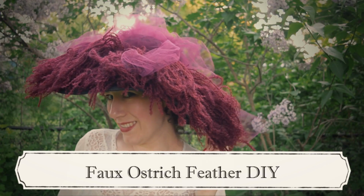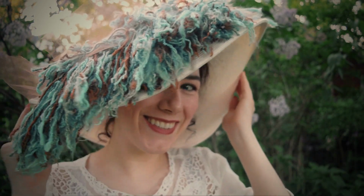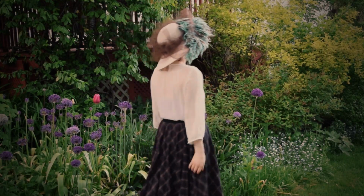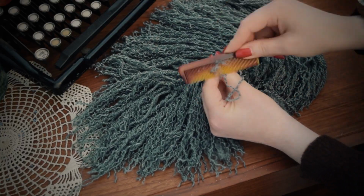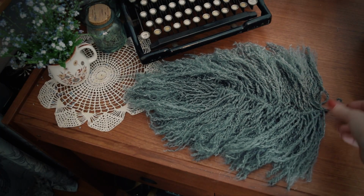This is my faux ostrich feather tutorial. I got a lot of requests for this one actually, because I often wear those big floofy Edwardian style hats and they have these yarn feathers. So it's basically a technique where you start with a macrame feather and then you brush out or comb out the yarn to kind of floof it up. And you get a really, really floofy feather.